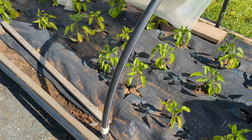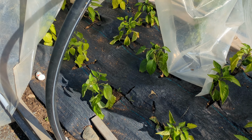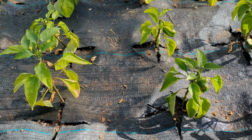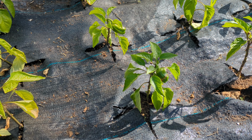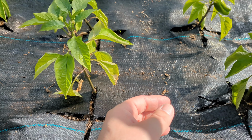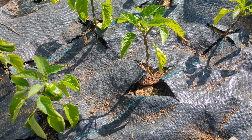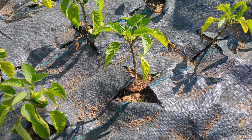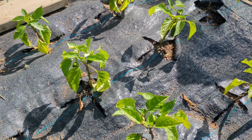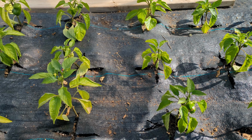Other bed of peppers. This is the bell peppers. Again, not doing very well. Not taking advantage of the 3 or 4 extra weeks that we gave them. Just now starting to put out some new growth. Again, the weather's been pretty cool these last couple weeks, and peppers do like it a little bit warmer, but still not performing as well as I would have hoped.